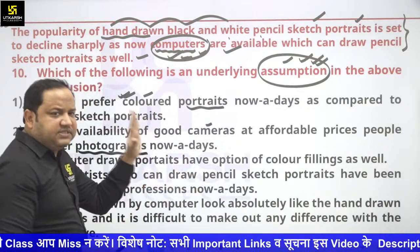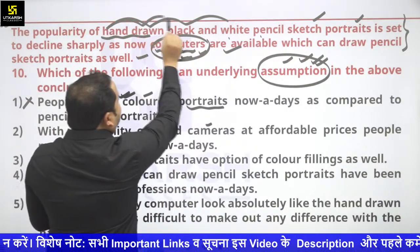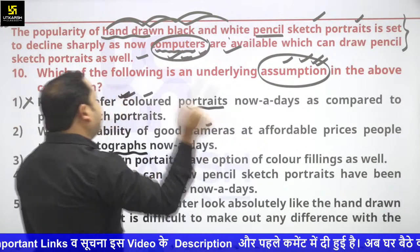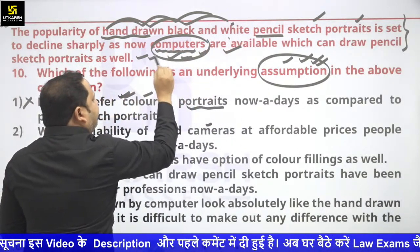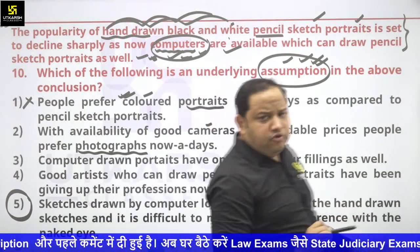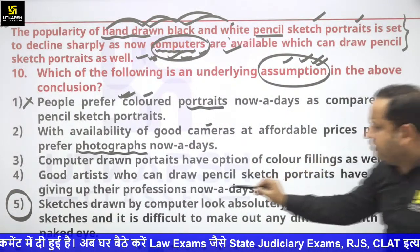तो अब आप देखो इसमें सबसे पहले कि जो चीज हैंड ड्रॉन ब्लैक एंड व्हाइट पेंसिल करता था, if you are drawing something with the help of hand, even those drawings can be done with the help of computers. So come to the fifth point. What is the fifth point? देखिए, come to the fifth point.